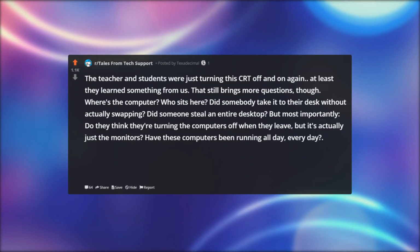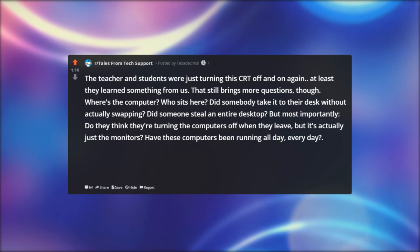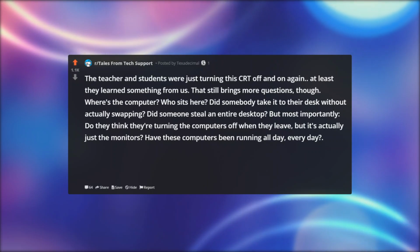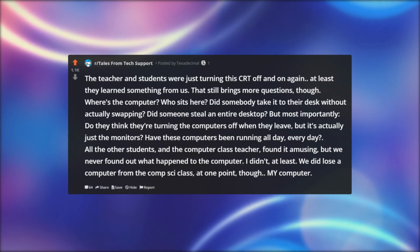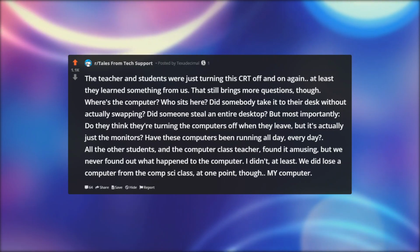That still brings more questions though. Where's the computer? Who sits here? Did somebody take it to their desk without actually swapping? Did someone steal an entire desktop? But most importantly, do they think they're turning the computers off when they leave, but it's actually just the monitors? Have these computers been running all day, every day? All the other students, and the computer class teacher, found it amusing, but we never found out what happened to the computer. I didn't, at least.